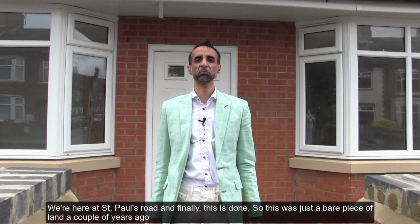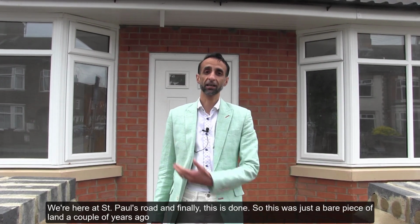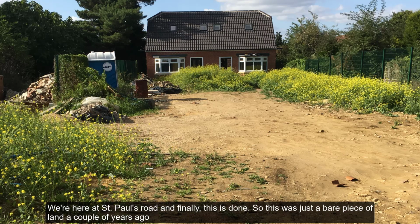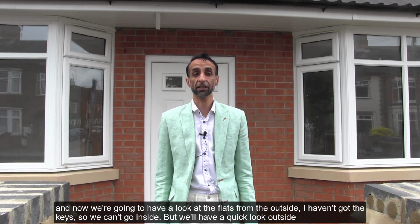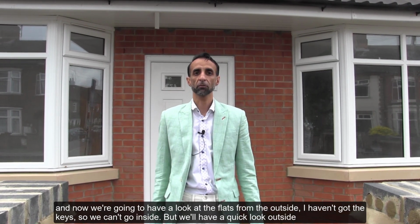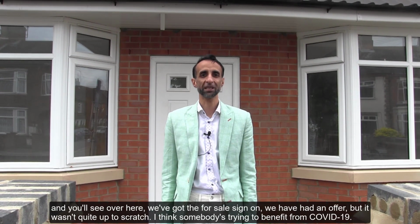We're here at St. Paul's Road and finally this is done. So this was just a bare piece of land a couple of years ago, and now we're going to have a look at the flats from the outside. I haven't got the keys so we can't go inside, but we'll have a quick look outside and you'll see over here we've got the for sale sign on.